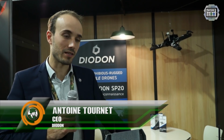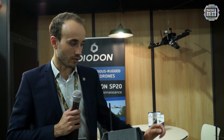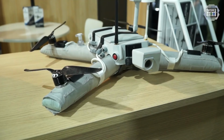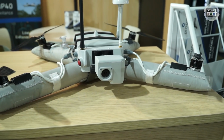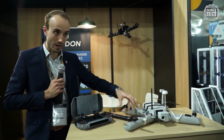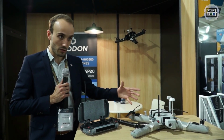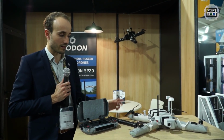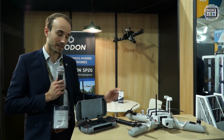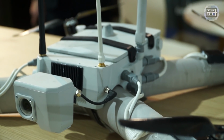Hello, I'm Antoine Tourné, the CEO of DIODON Drone Technology, and we develop and produce inflatable drones for reconnaissance and surveillance in harsh environments. So this one is the DIODON SP20. It's our first product. It's a drone for fast recognition. Thanks to the inflatable structure, the drone is almost unbreakable because the structure acts like an airbag, and so it protects the drone. Then the drone is amphibious because it can float, and so it can be used in sea environment especially. And then it's really compact once it's deflated because it can fit in a small backpack. And so it's the perfect solution for reconnaissance when the other drone solutions cannot be used.